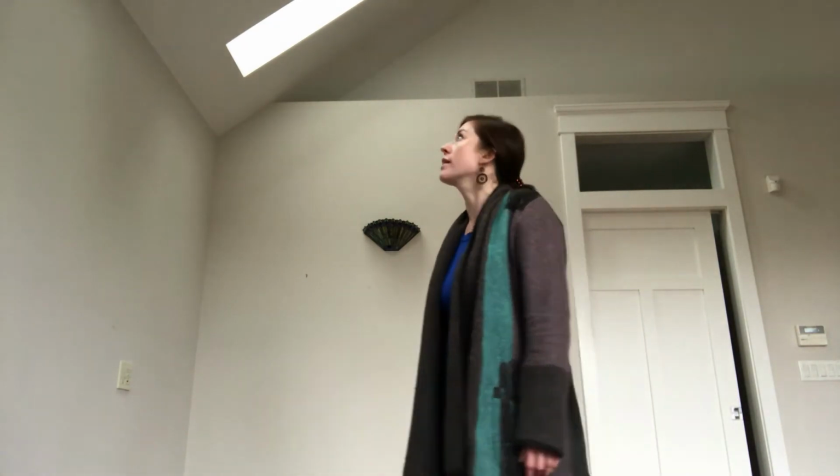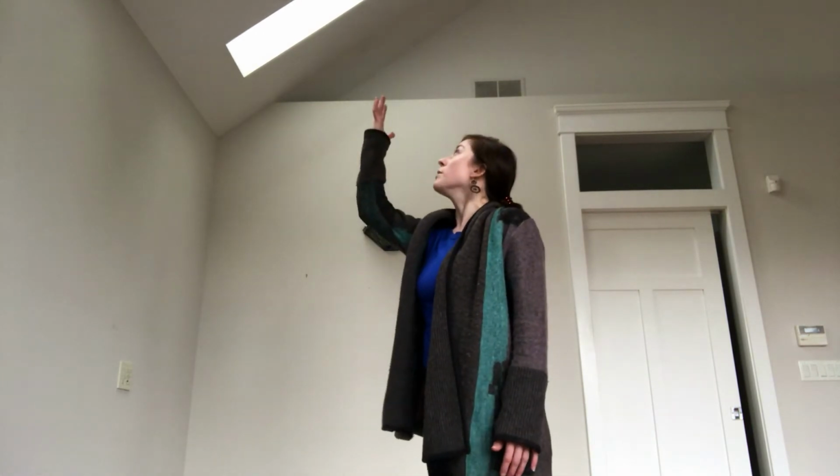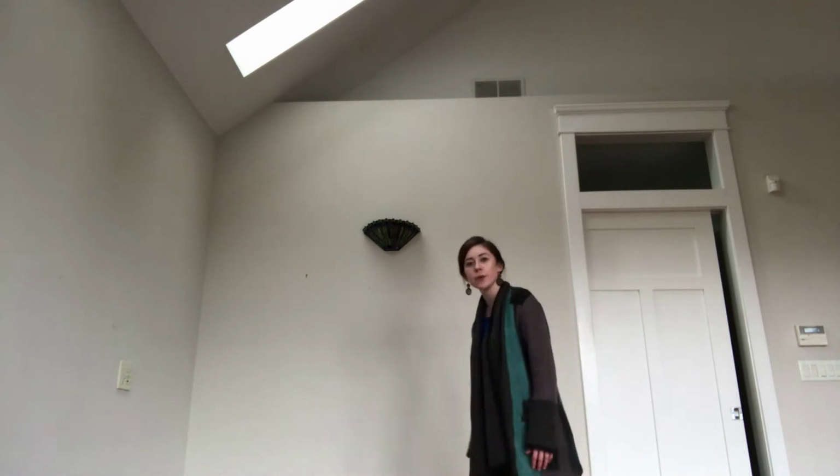Maybe there's a spider web that started in a corner, or maybe you just never noticed how one of the windows allows light to pour into the room. See what you can learn about the space around you. And then freeze.